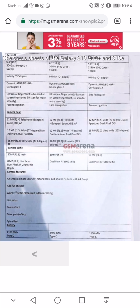So what do you think about these S10 specs for now? Even though it's just a massive leak, we have to see on February 20th or 21st, depending on which country you're in, whether the specs will be more in line with these leaked specs.